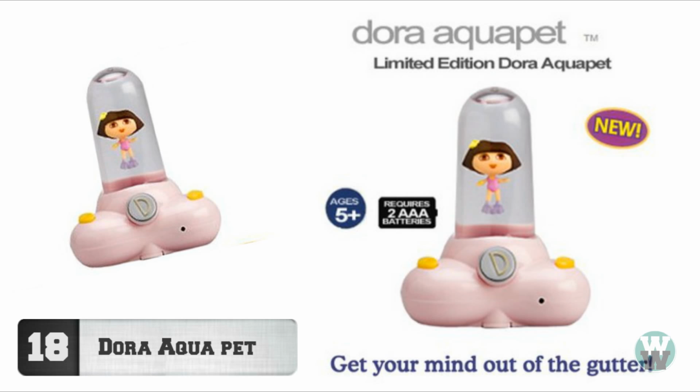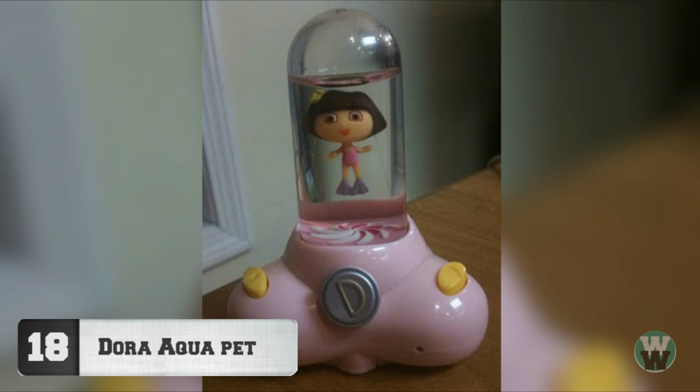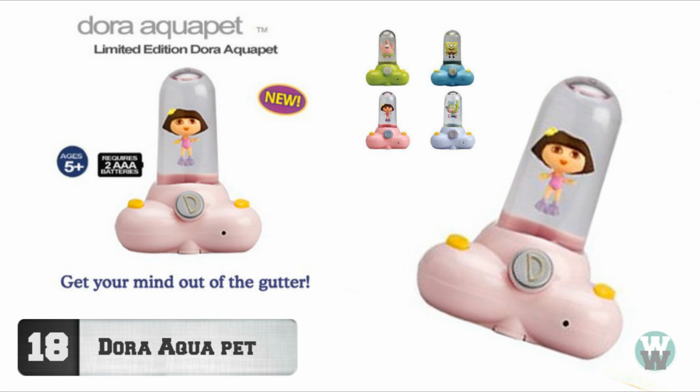Number 18. Dora Aqua. No one saw the design of this one and thought a dildo-shaped Dora the Explorer toy might not be the best idea. It takes most people approximately 1 second to notice the inappropriate shape. How then did the entire company not see this? They also managed to do the same thing with the SpongeBob characters without realizing.